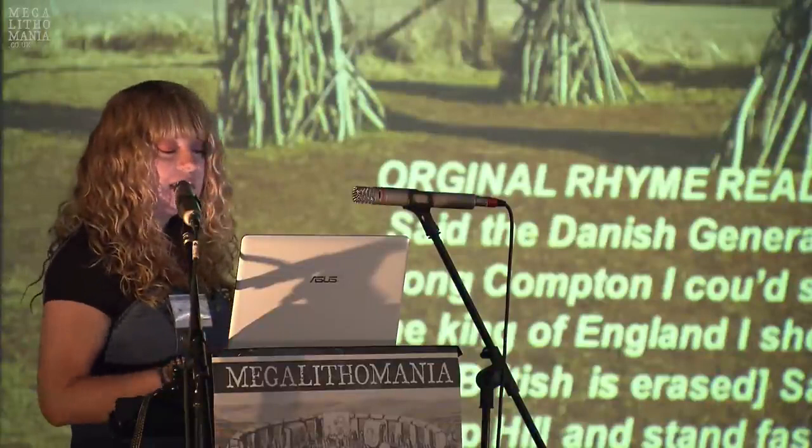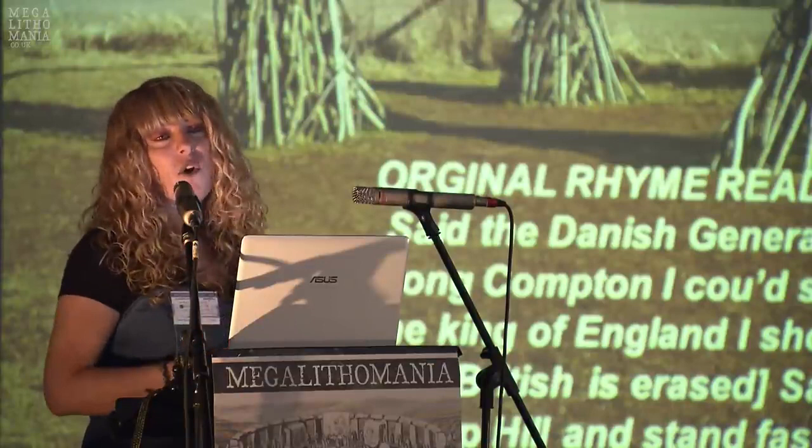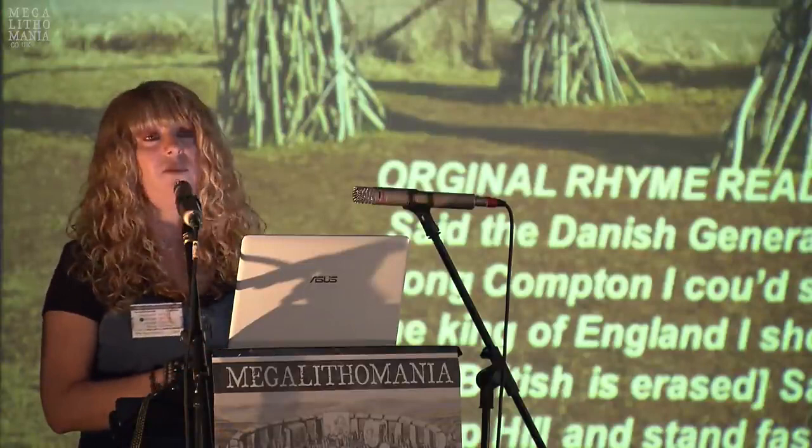But say something enough times and it becomes a truth, even when it isn't. But these sculptures at Rollright are quite beautiful, actually, of the witches forming a circle there. It really is quite nice.